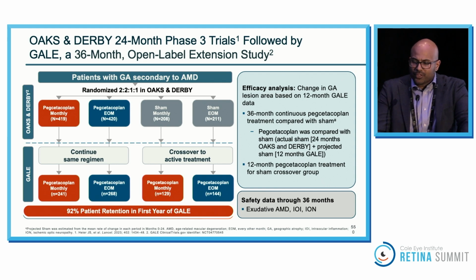And so after Oaks and Derby, our journey continues on to GALE, and that's where we are currently. We've so far seen the data for 12 months from GALE, which amounts to 36 months in the trials for the given patient. And so GALE is an open-label extension trial. Patients were continued on the same regimen that received pegcetacoplan. Those patients in the sham group crossed over at 24 months into treatment.